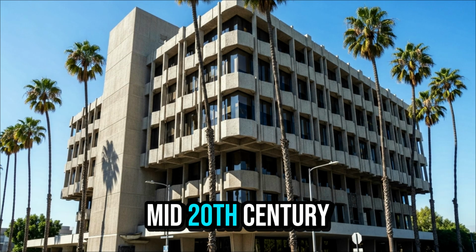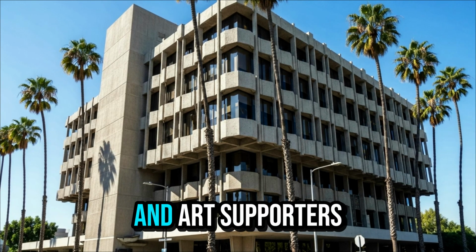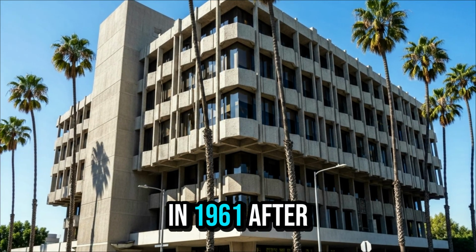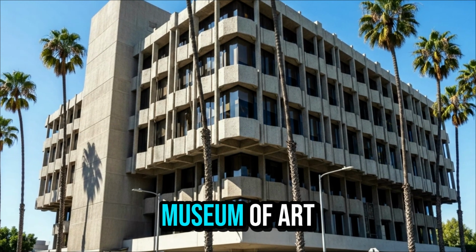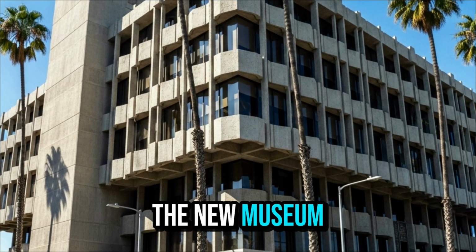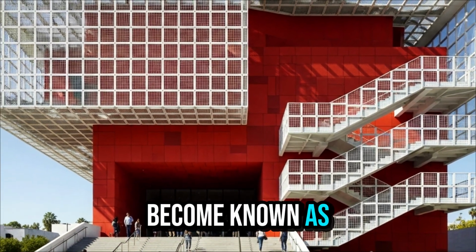roof. By the mid-20th century, Los Angeles was growing rapidly, both in population and cultural ambition. The city's leaders and art supporters believed that fine art deserved its own dedicated home, separate from science and history. In 1961, after years of planning and discussions, the Los Angeles County Museum of Art was formally established as its own institution. 4 years later, in 1965, the new museum complex was completed and opened to the public on Wilshire Boulevard, right in the heart of what would later become known as the Miracle Mile.